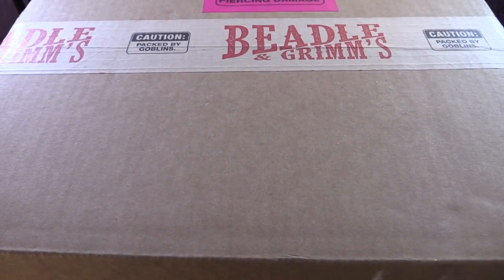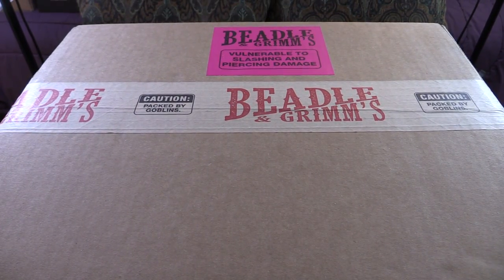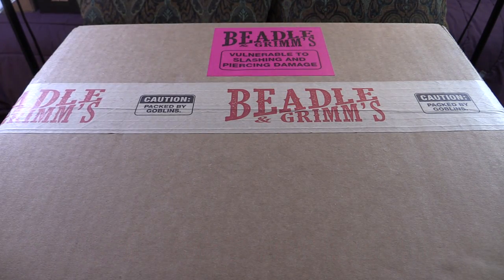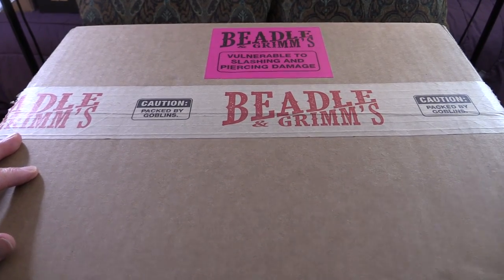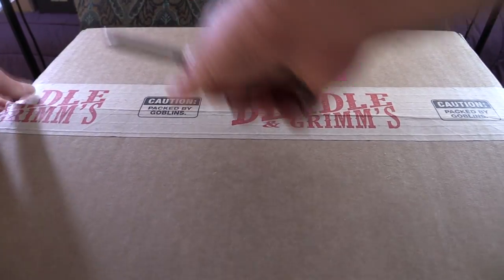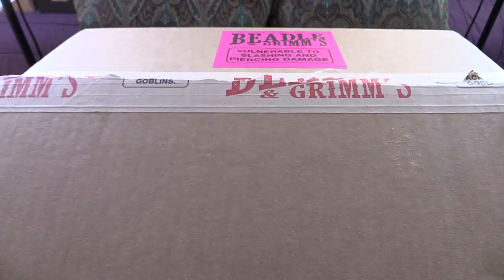So as you can see, the box is rather massive. Beadle and Grimm's. I like this. Packed by goblins. And we have a convenient Nicol Bolas here for scale. A bit hard to picture it, but we're gonna cut this open. Pretty much had to raise the camera, not my usual setup, and see what we've got in here. Vulnerable to slashing and piercing damage, so we've got to be careful when we get this thing open.